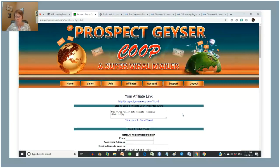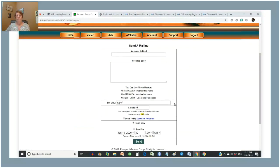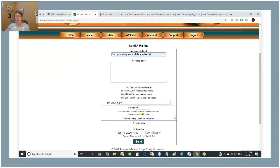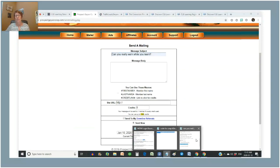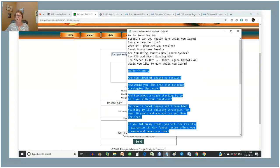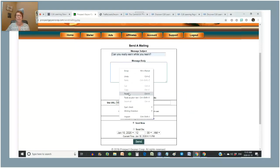You're going to do that in every mailer. So when you sign up with Genie Mailer, same thing. You're going to go to your ads. You're going to add a banner ad and a text ad. Then you're going to come here where it says mailer, send mailing. See, nice and simple. I'm going to put here, can you really earn while you learn? I already have the ad. I've used this ad many times. And I'm going to copy my ad. You see, I have it in a text file, makes it very easy. And I paste my ad in there.